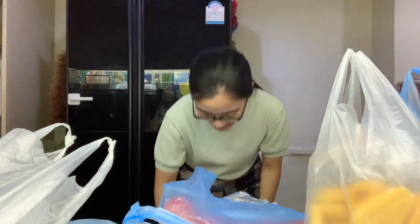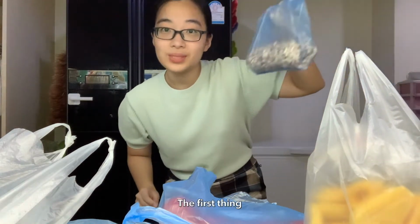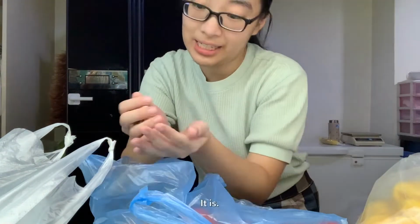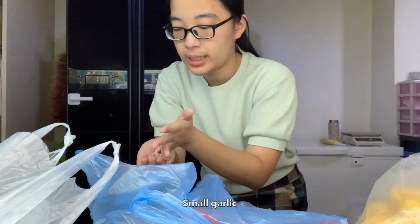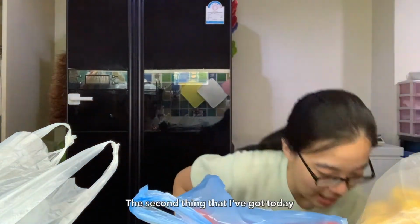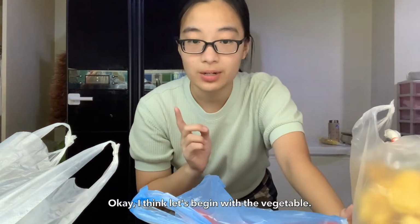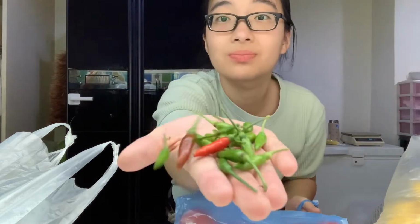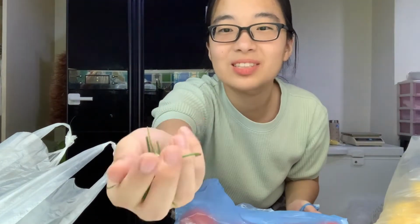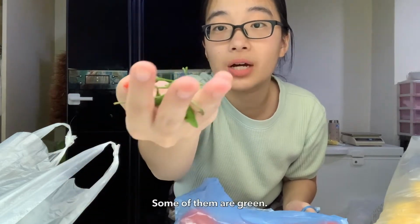Let's begin. The first thing, garlic, isn't it? It is. Okay, but it's the small one. Small garlic. The second thing that I've got today is, oh, okay, I think let's begin with the vegetable. So I've got chilies. Yeah. Oops. Some of them are red, some of them are green.